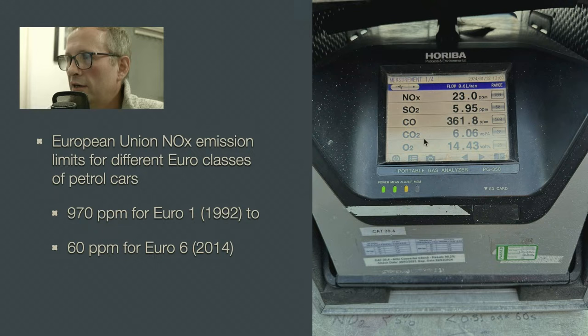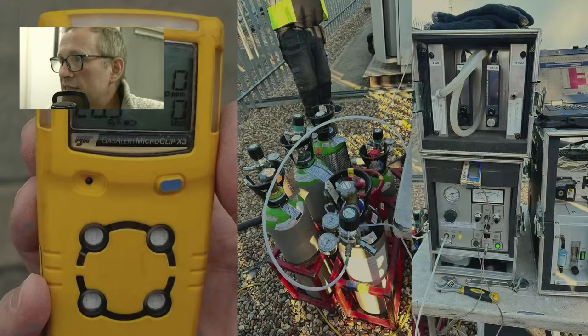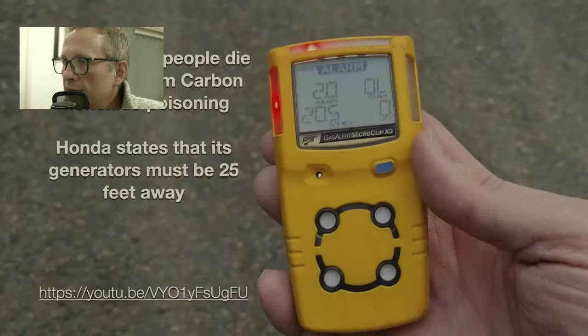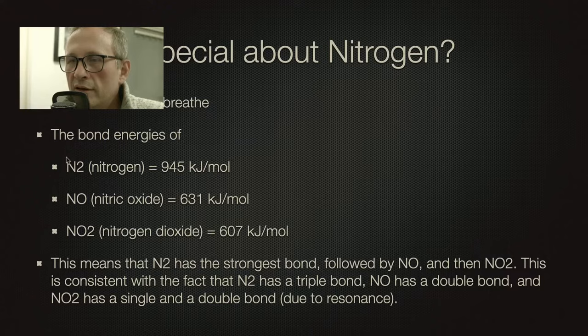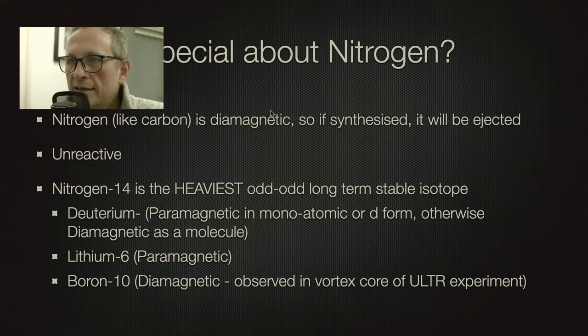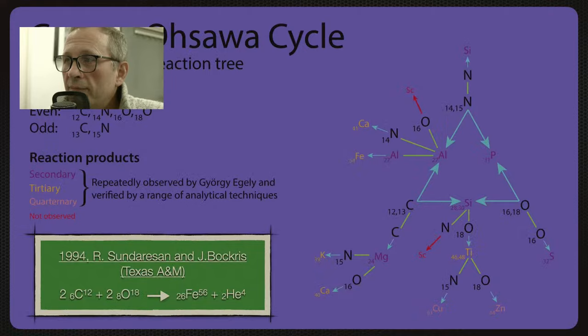So that is my hypothesis. And if more nitrogen is being formed in these systems, this system and this system and all of the other systems that I've been seeing used to test this are not detecting nitrogen. And moreover, as I showed you here, nitrogen has the strongest bond and is diamagnetic. Okay? And maybe something to do with its special status as the heaviest odd nuclei is causing this. We have known for a long time that we see these kind of products. Strangely enough, we don't see scandium. I'm sure there's a reason for that. But the other products we tend to see, not so much phosphorus because it's got a very low boiling point, but we have seen it.